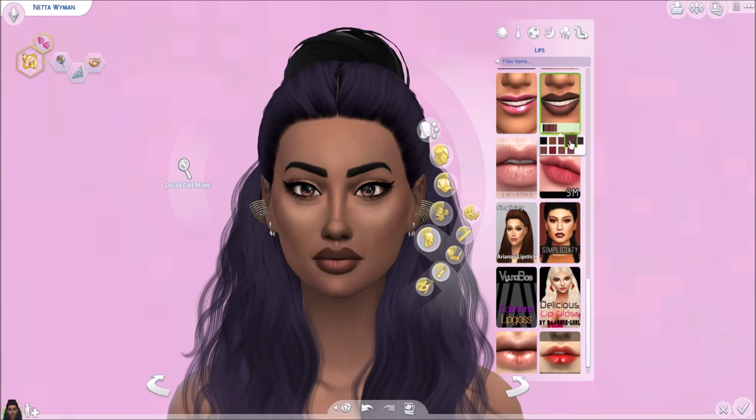Next up we have this lipstick. It's like a dry lip type of lipstick. We have it in black, like a brownish, a purplish color, another brownish one, and another purple, and like a pinkish purple, a nude color, red and a pinkish nudish color, and they are so cute.